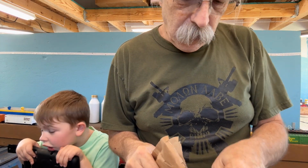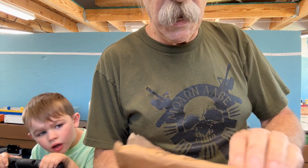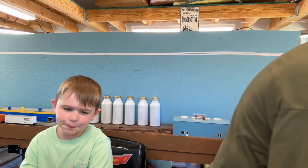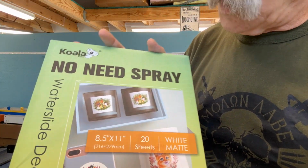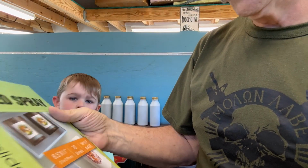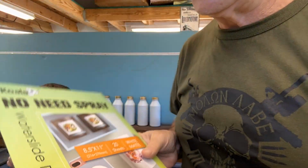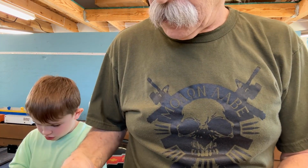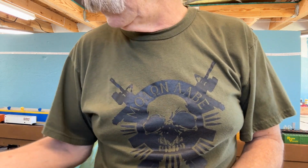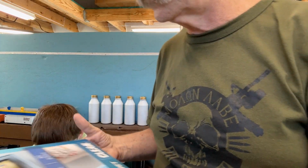And now on to the last one. This is from Amazon. This is actually from Koala Paper Brand. Now these are no-need-spray water slide decals. I got, let's see, is this the one? All right, this is the white background. I tried doing an orange decal and putting it on a black car, and it didn't show up very well, and I realized I needed a black background or a white background. And I saw these, and then I ran across this one where it's the clear ones with no need spray. So I'm going to test these out and see how that works.